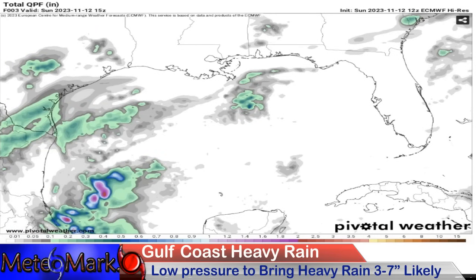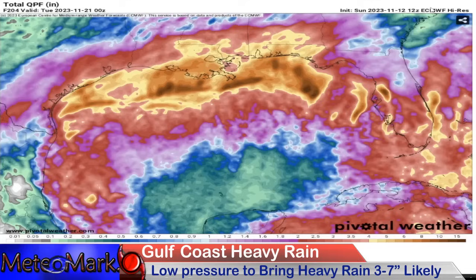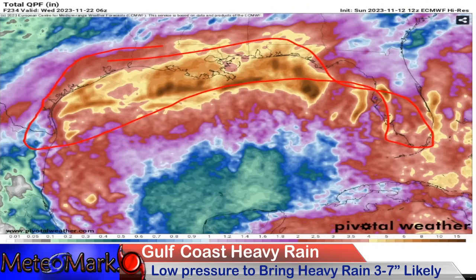So zooming in here on the Gulf of Mexico coastal areas, look at this. This is a lot of rainfall to be had here. You do need it, though. So going in throughout the rest of this week, we are going to be looking at a solid 2 to 4 inches with locally higher amounts here, upwards of 6-7 inches with that area of low pressure spinning across the Gulf. This looks like a precursor to our El Nino pattern for this winter.